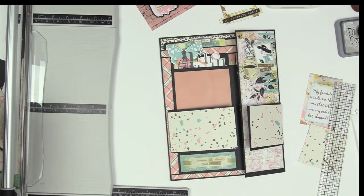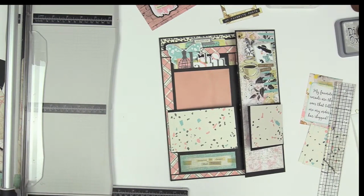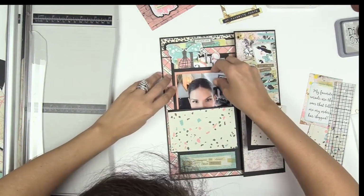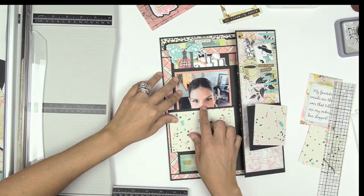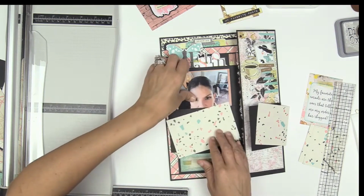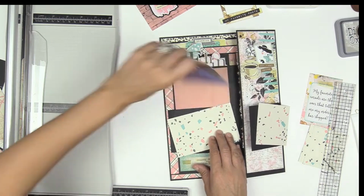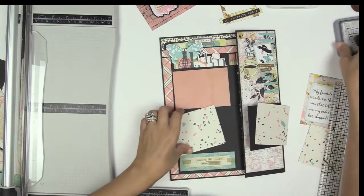So the only thing that's going to show, well, actually I didn't glue it down, so the only thing that's going to show is that very teeny tiny pink border there. And this one will not work because you don't want to see this. This is what you see on camera all the time. But as you can see, the photo is going to really open that up some more. I do like that a lot. Now, let me ink this and stick it down. I love it.